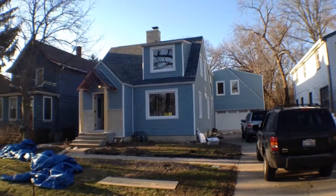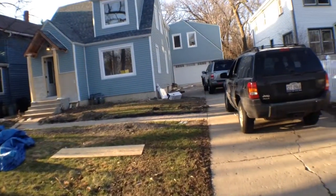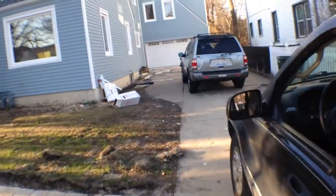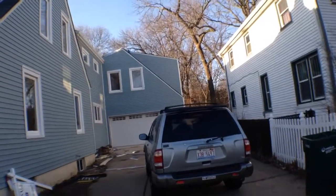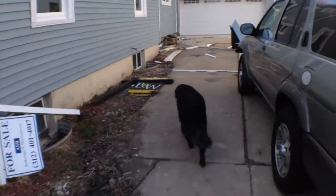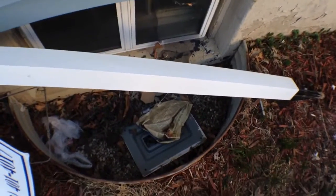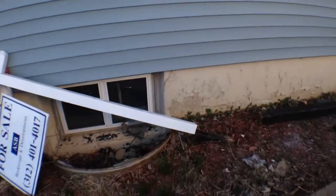568 Chicago Avenue, Highland Park, Illinois. This is a partially finished home where there is a building permit, but there are no plans. No, there are plans. There are plans which will help in determining... I don't know what determining.